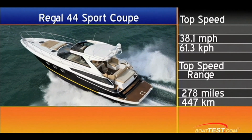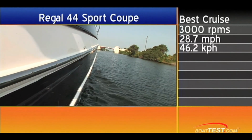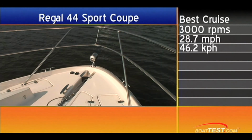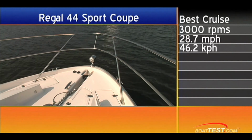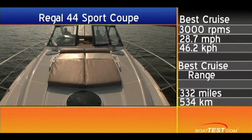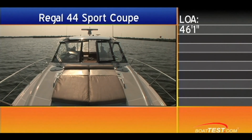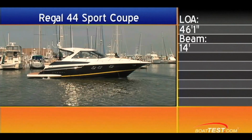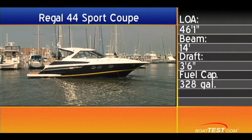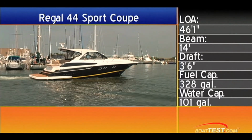And she was willing to do that for 278 miles. Pulled back to her best cruise at 3,000 RPMs, she carried us along at 28.7 miles an hour, burning only 25.6 gallons an hour, which gave her a range of 332 miles while still holding back a 10% fuel reserve. For other vital statistics, her length overall is 46 feet 1 inch, beam is 14 feet even, and she'll draw 3 feet 6 inches. Her maximum fuel capacity is 328 gallons, and max water is 101 gallons.